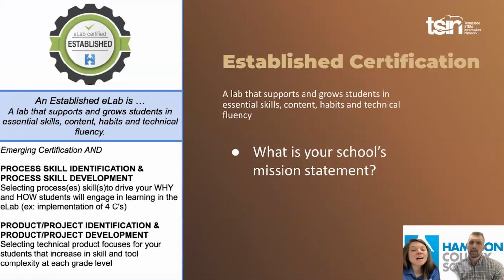An established lab is a lab that supports and grows students in essential skills, content, habits, and technical fluency. So not only do they have to have done the emerging certification and satisfied those areas of focus, but they also need to focus on 4 more. We're going to take you through some of the activities that we have used as support sessions for our schools that are pursuing established certification.